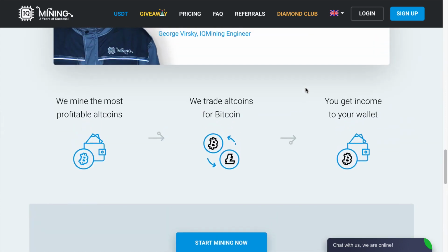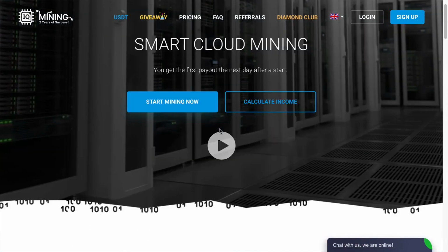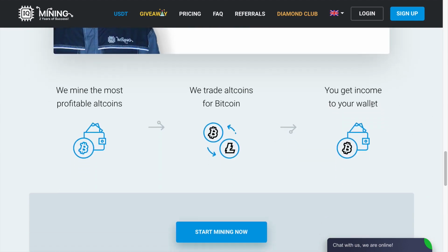To put it very simply, how it works is they mine the most profitable altcoins, being alternative coins, so not Bitcoin basically, and they trade them for Bitcoin. So they mine them with their huge facility. You can see a picture of one of them here in the background, and then they trade them for Bitcoin, and you get income to your wallet.